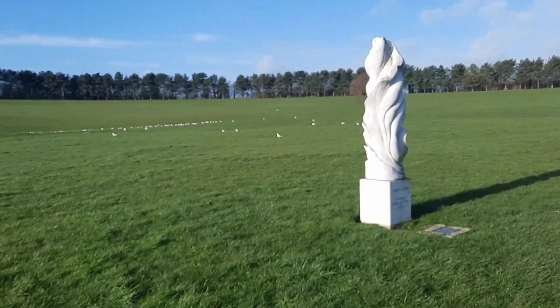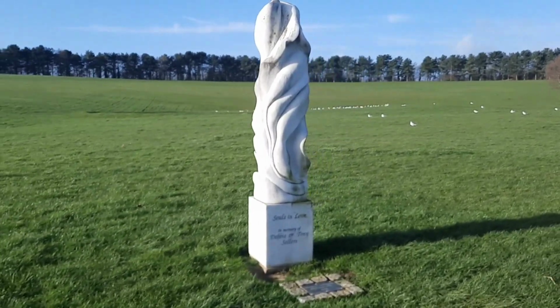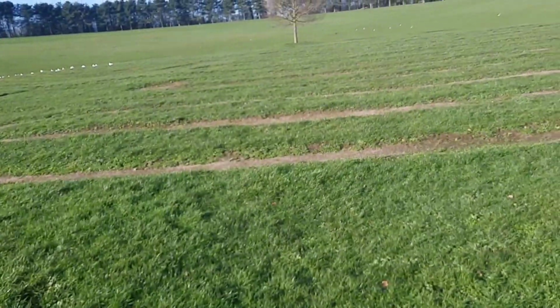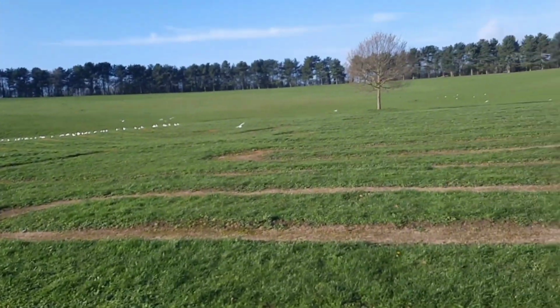Here is a statue called Souls in Love, which was donated by Tony and Debbie Sellers in 2012. There is a memorial to them because they really loved this place. And then you get to the labyrinth.